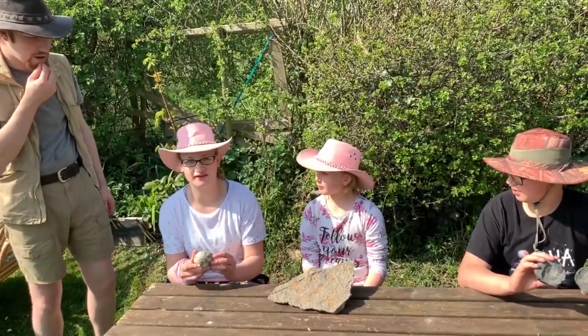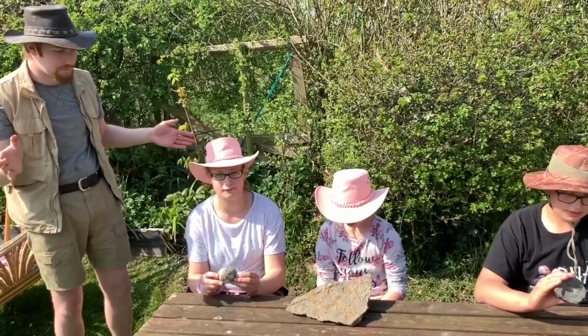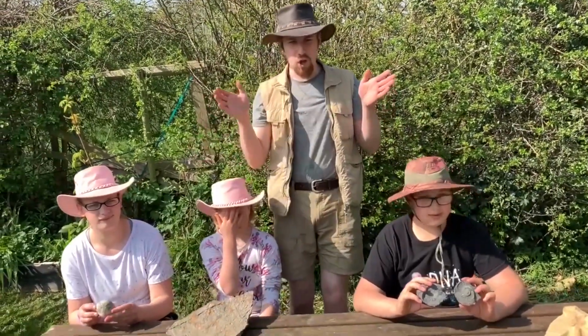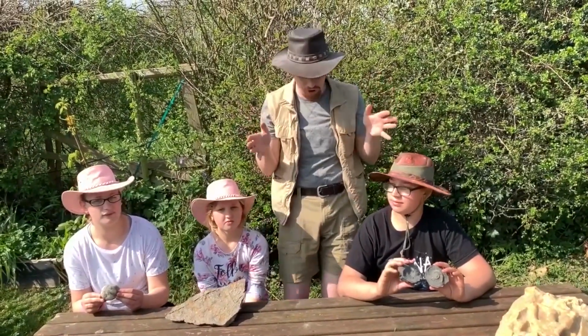I've got a sea urchin. A fossil sea urchin. How did you know that that was a fossil sea urchin? It looks like one. Because it looks like a living one. Living fossils. We're going to be coming back to that, but today we're just talking about these different types of fossils. So what does the word fossil mean? We've spoken about all these different fossils and what their names mean. What does the word fossil mean?